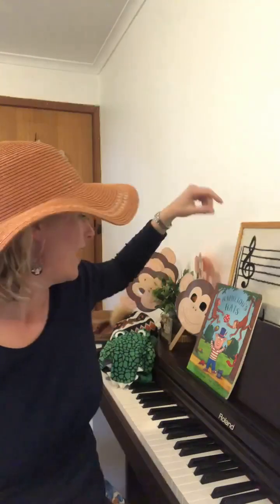Lovely. Are you ready for a story? Have you got somewhere snuggly to sit? You might be snuggled up with somebody, or you might be sitting with one of your toys. And have you got your listening ears on under my hat? And another one. And your looking eyes so you can see up here with the pictures. And this is where we turn our voices off.